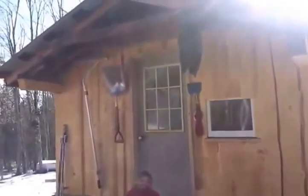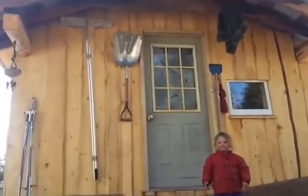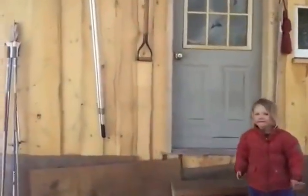So yeah, here's the addition. Trying to get out of the glare of the sunlight. It's board on board, kind of like board and batten, but I used sort of like the live edge cut stuff for the battens. This is all stuff that I milled with our bandsaw mill. And here's the front of the addition here. Or, well, I guess that's the front. I'm not sure. Here's the one side, the other side.